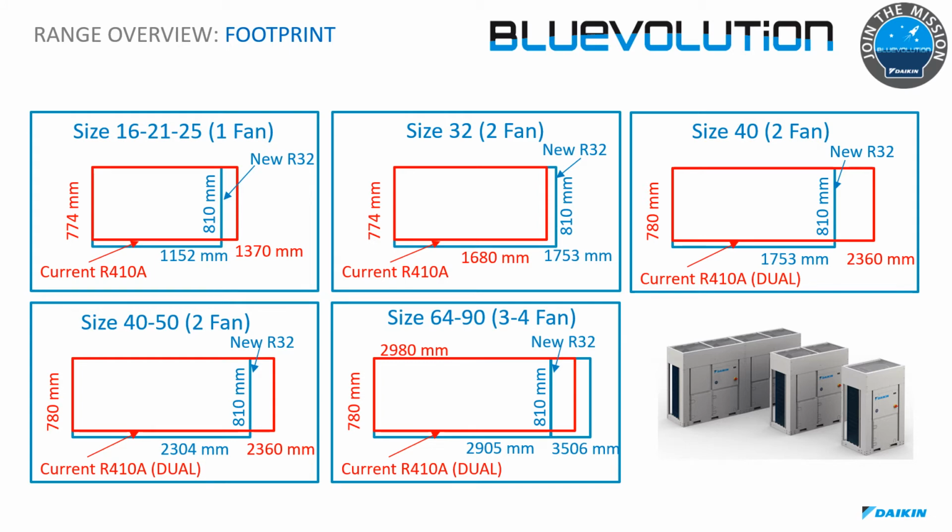Earlier on, we looked at the advantage in increased capacity and efficiency of R32 refrigerant models compared to R410A models. In turn, this will translate into reduced footprint of the chiller of R32 models compared to the same capacity R410A models, and this is true throughout the whole range.